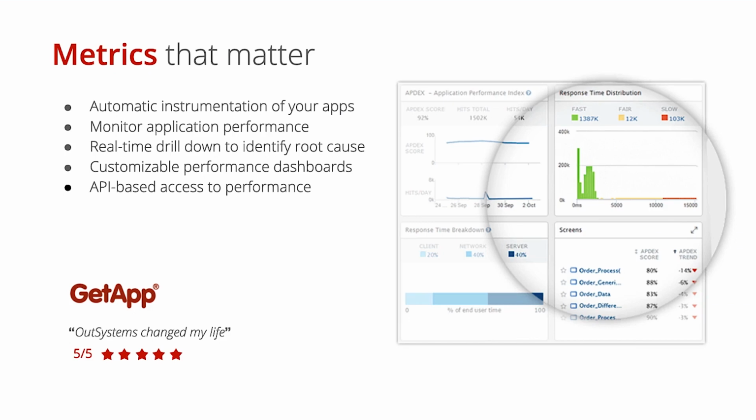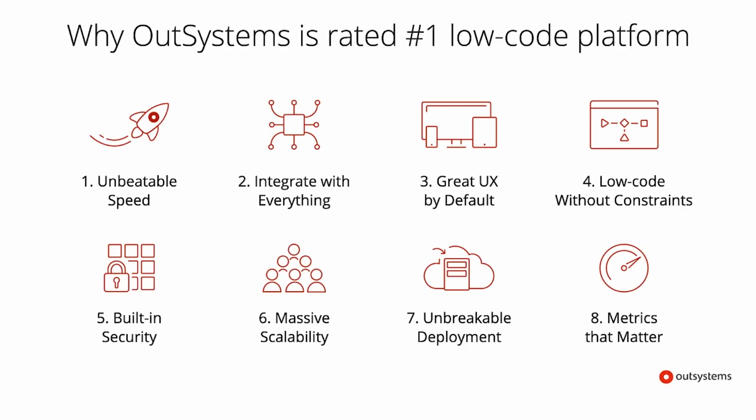And it's also going to give you metrics that matter. So it's going to give you the performance of your screens, anything that's slowing down over time, and the ability to drill down to find what's going slow. Is it some database call that's in one of your screens or so on? So just kind of recapping everything there. It gives you unbeatable speed. You can integrate with everything, great UX, low code without constraints, built-in security and scalability, unbreakable deployment, and great analytics and metrics.